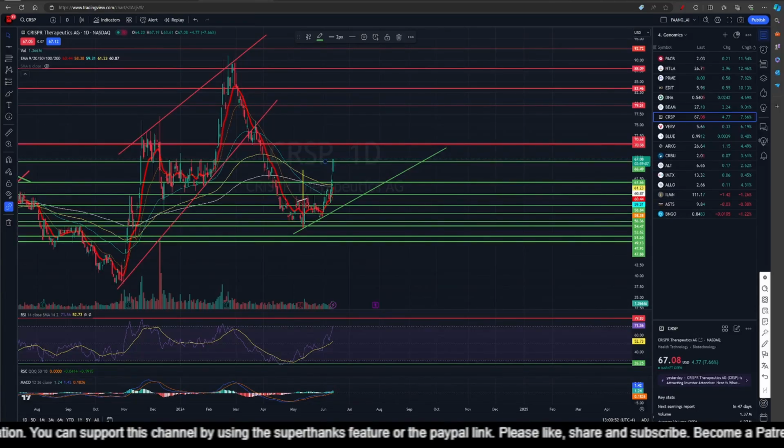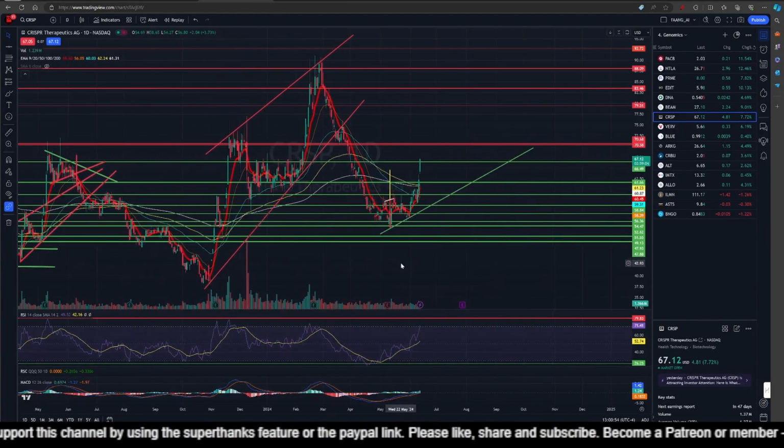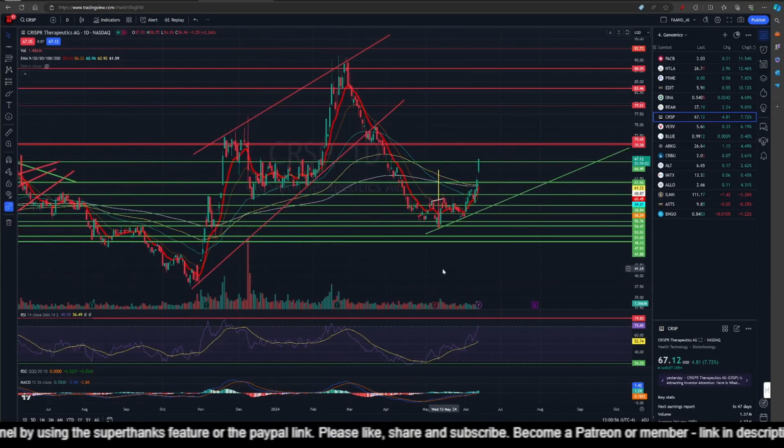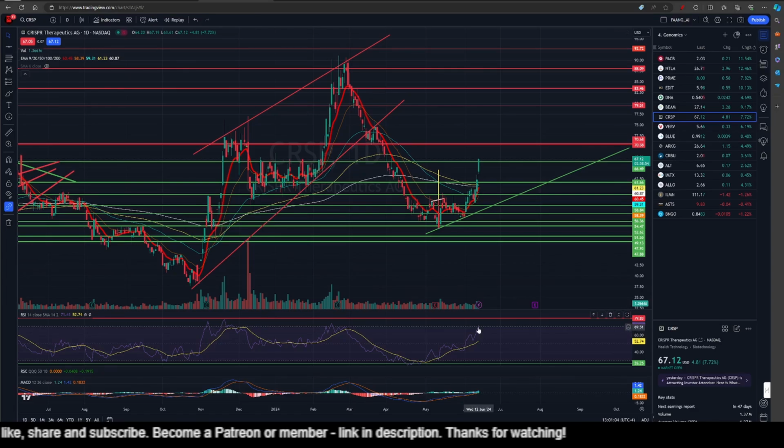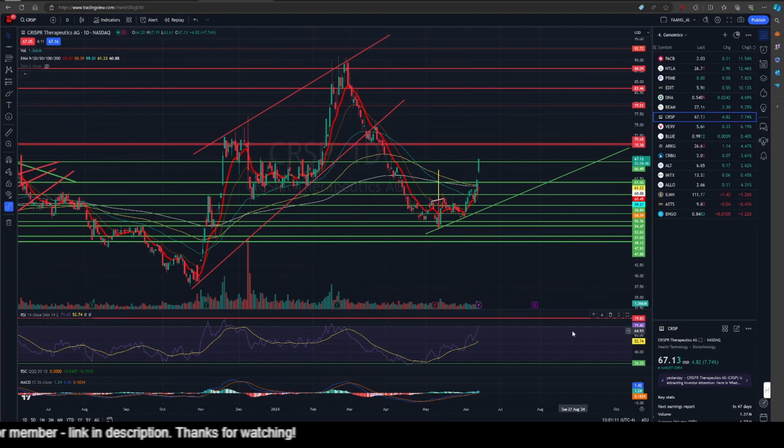So here we are in the TradingView platform looking at this price chart for CRISPR therapeutics. And I can see that we have already formed a cup pattern. So that brings me to a few observations out here. One is that we are on the overbought with regard to RSI for CRISPR therapeutics. We are above 70%, which is typically considered overbought.